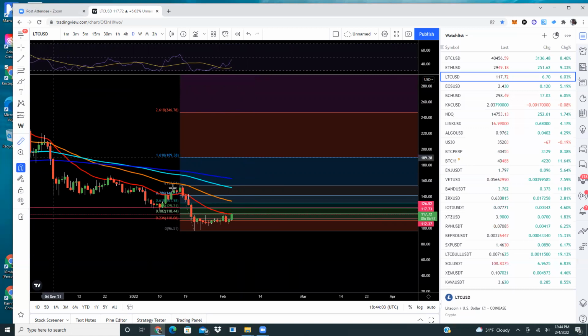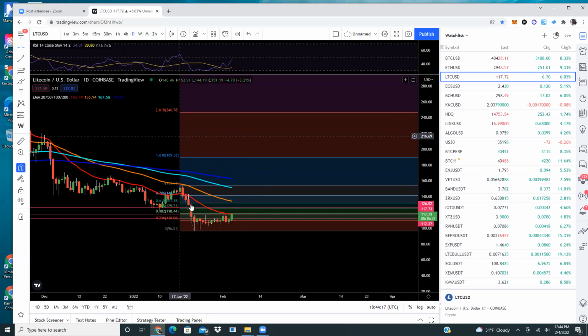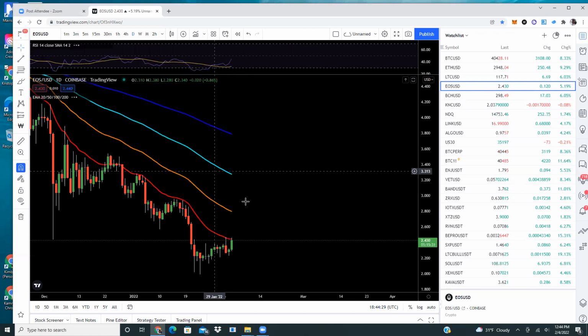You can get support above your 20-day in the 382. Your next area to take profit, give you about 5%, and then the 618 to take you to about 10%. So that's not a bad trade. I would take that. 10% to the upside. I like that. But you got to get that support. Let's take a look at Bitcoin Cash. You know what? Let's take a look at EOS first. I got to take a look at EOS.